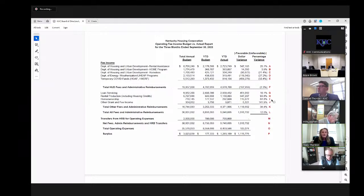Line I, homeownership, is favorable to budget by $115,000. We budgeted to produce about $450 million in mortgage loans this year, but with MRBs going very strong and continuing our conventional business, we're likely going to exceed that. We actually already hit $300 million at the end of November, so we have more fees coming in based on that. At the very bottom, line P, overall, we're $1.2 million favorable to budget for the quarter. So we're pretty happy with that.